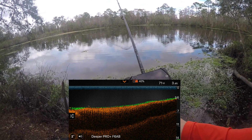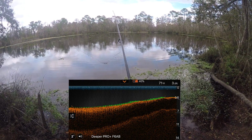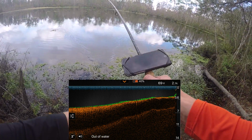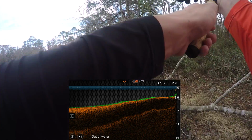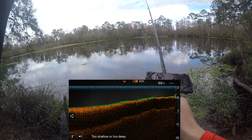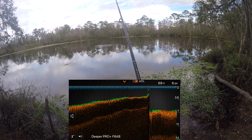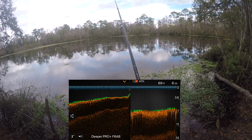I hear flounders running this time of year. This is looking good. So straight out here, it looks like we're looking at about 5 to 6 feet in depth. For my float rigs, I know that I want to put the bobber about halfway down. So right now we're looking at about 7 feet. So I'm probably gonna put my rig at about 4 feet and cast it out there.